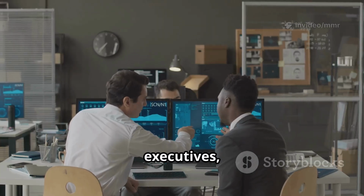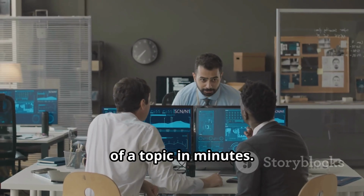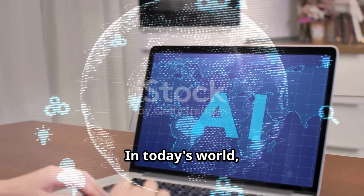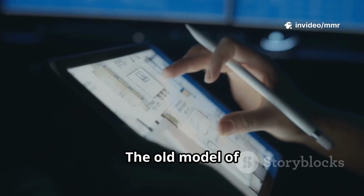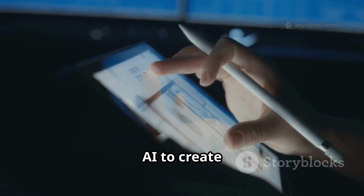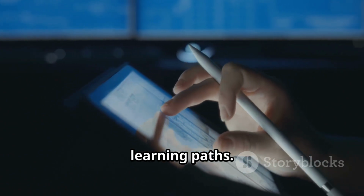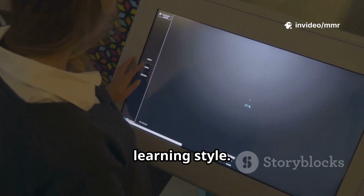valuable for students, executives, and content creators, helping you get to the core of a topic in minutes. In today's world, the ability to learn new skills quickly is a superpower. The old model of education is becoming obsolete. Top performers use AI to create personalized learning paths, tailored to your goals, existing knowledge, and preferred learning style.